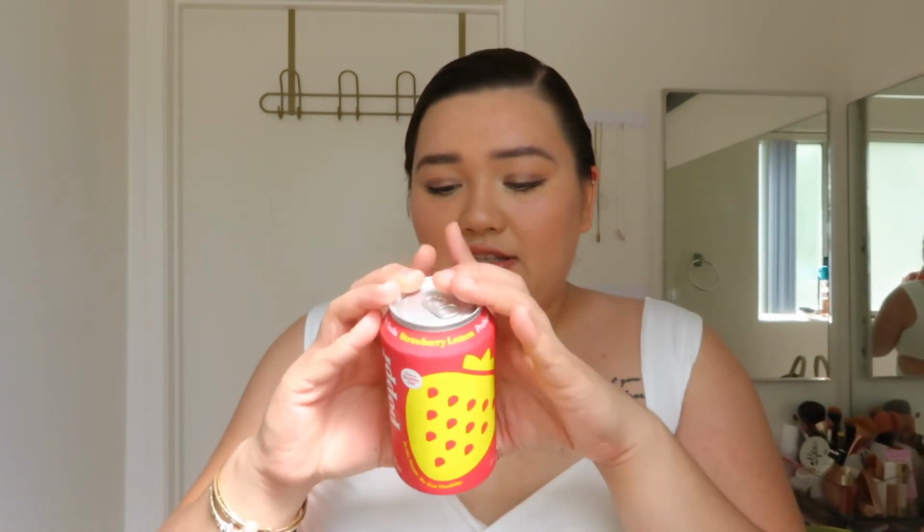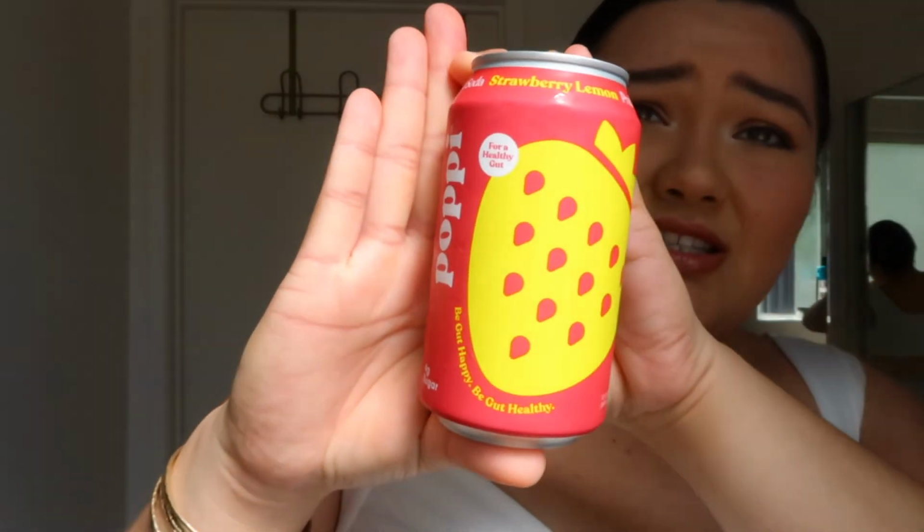This specifically, I've been drinking this. It's basically like a bubbly water, but it has apple cider vinegar in it. So it's sparkling filtered water, apple cider vinegar, lemon juice, strawberry juice, organic cane sugar, and stevia. And it's supposed to help with a healthy gut and your immunity. And let me tell you, when I drink this, this might be a little TMI, but it definitely helps with the bowel movements.